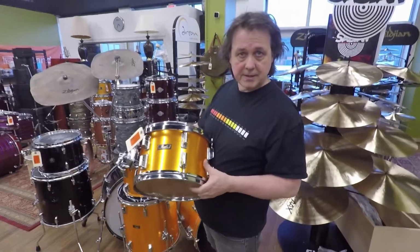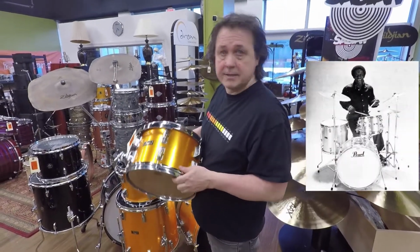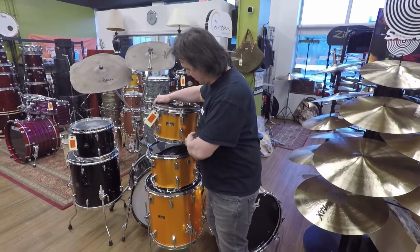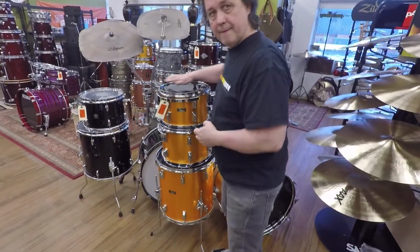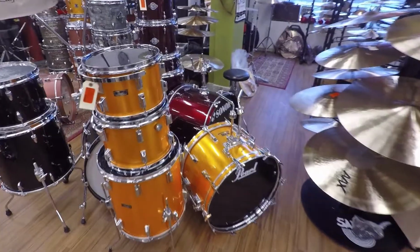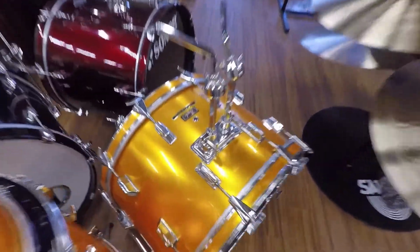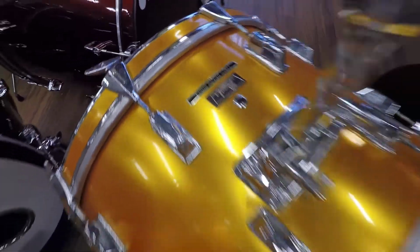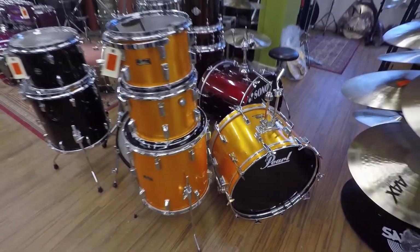When we got this kit in, we were looking up videos, and I think Art Blakey played this finish. Really? Because he played Pearl in this era, right? It's really cool to see Art Blakey playing the Pearl. It's the first time I've ever seen that white fiberglass. Oh, really? Yeah, you see a lot more of the wood fiberglass, which is really heavy, but this is just the fiberglass.